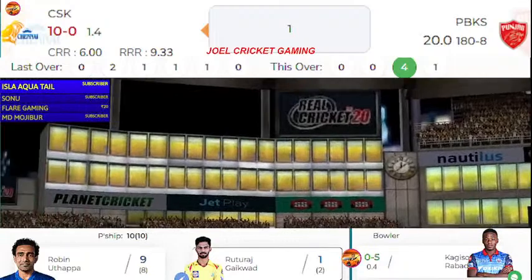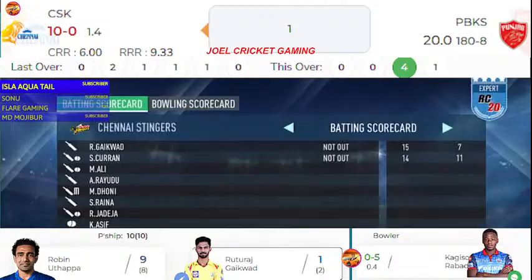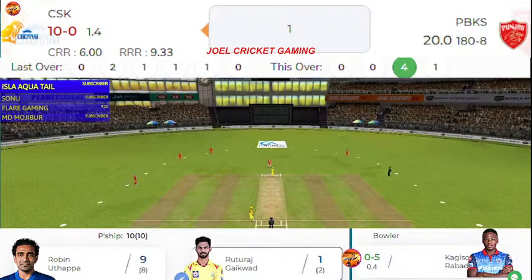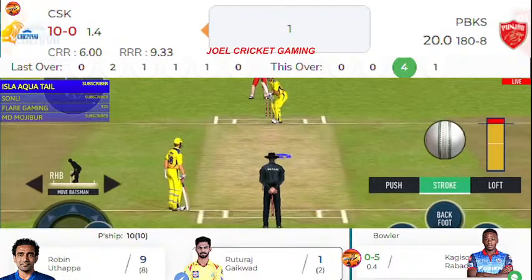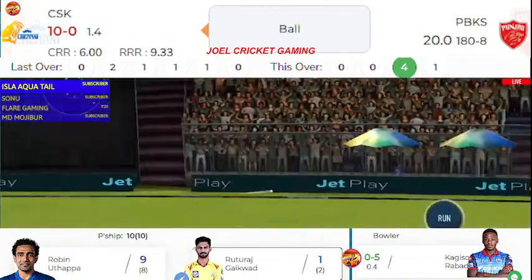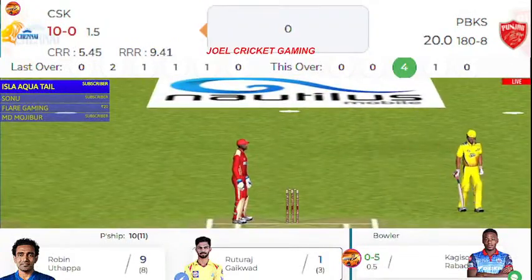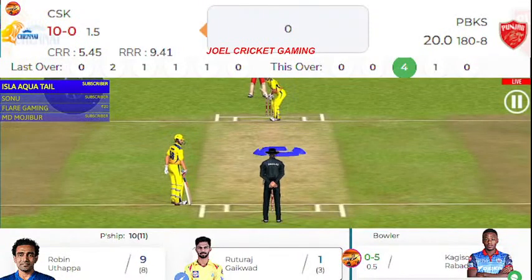Solid hit, was well connected by the batsman. Fielder plays at point. Oh, that's good running, very good running. They're converting ones into twos and twos into threes here. That is excellent running.